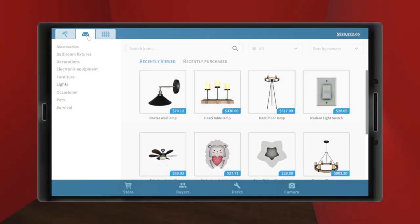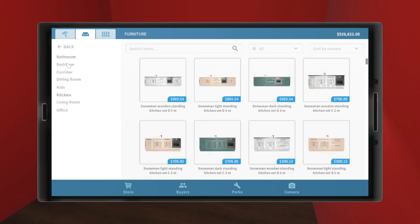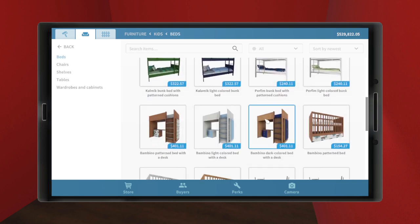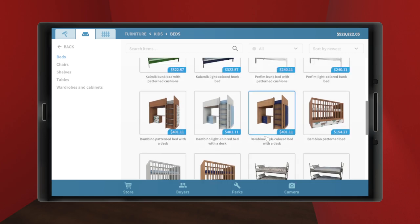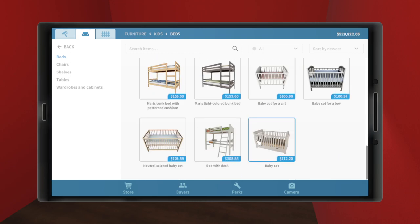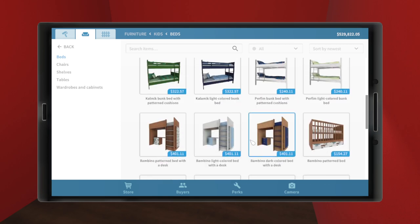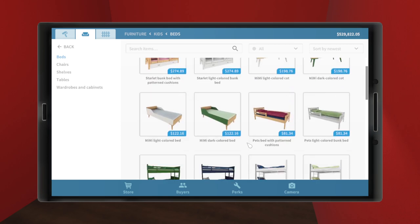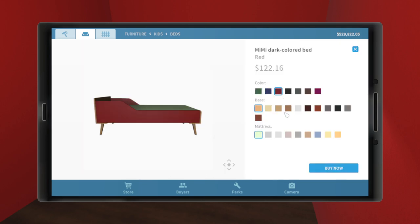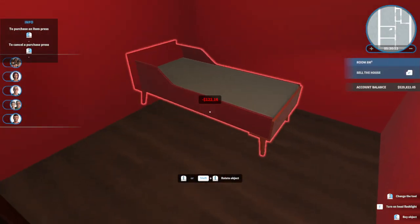Okay, so for the boys' room, let's look at the beds. Oh, there's kids. Specifically kids. I actually like these a lot. I can give them one of those, or one of these. Likes red. Oh, nice.